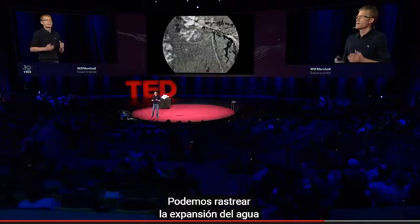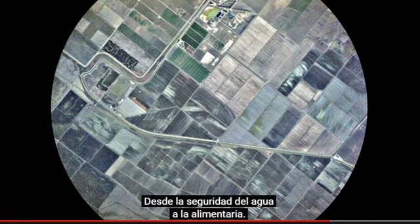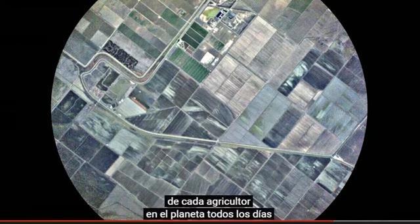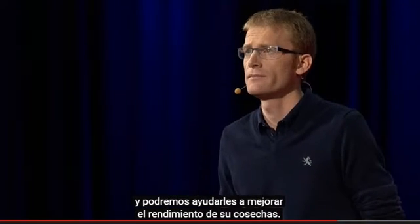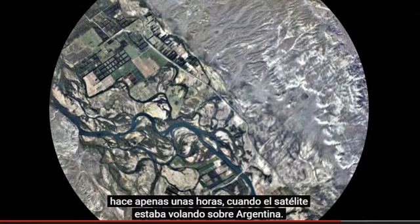We'll be able to see the extent of all water bodies around the whole world every day and help water security. From water security to food security. We'll see crops as they grow in all the fields on every farmer's field around the planet every day and help them to improve crop yield. This is a beautiful image that was taken just a few hours ago when the satellite was flying over Argentina.